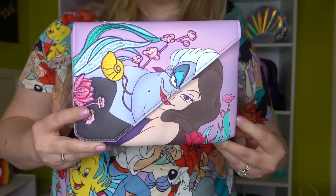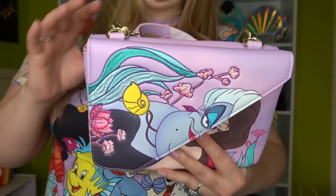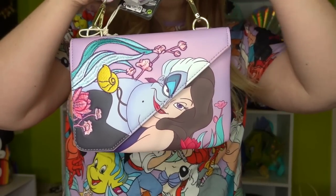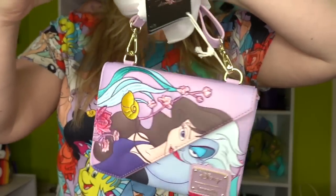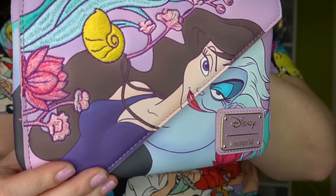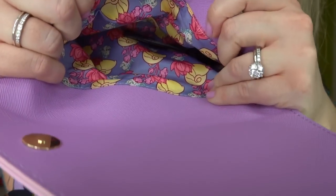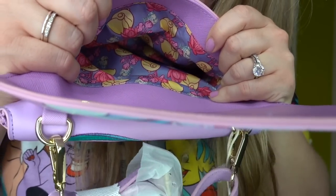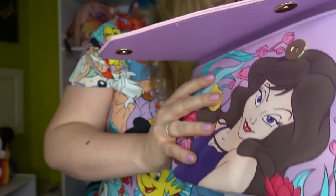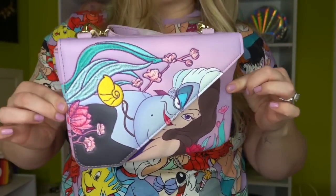Next, we're moving on to this new Loungefly bag. This is a half Ursula, half Vanessa crossbody bag, and it is reversible. So you have Ursula prominent on this side, Vanessa prominent on this side, which is really fun. It does have some fun embroidered details, which is really pretty. The interior lining, it's kind of hard to see, but it features Flounder and some flowers and also Ursula's shell. This bag doesn't have a ton of room, but it is a stunner.